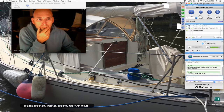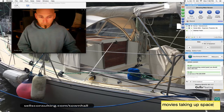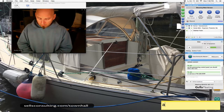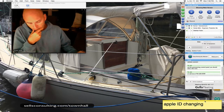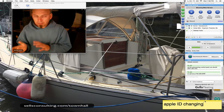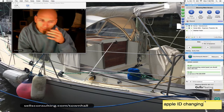My first question is, I have a love-hate relationship with Time Warner Cable, and I wondered, with the Apple ID, is there a way to change the email? Because currently it's configured to my Time Warner Cable account, which I understand would always be the same. Yes, there is. So as far as Time Warner goes, you can leave whatever email address behind and add a new email address into your Apple ID.